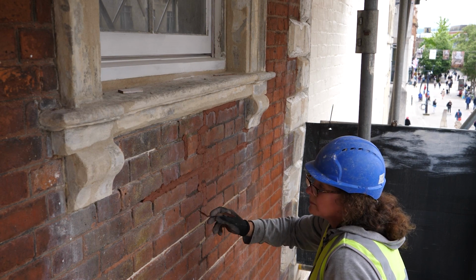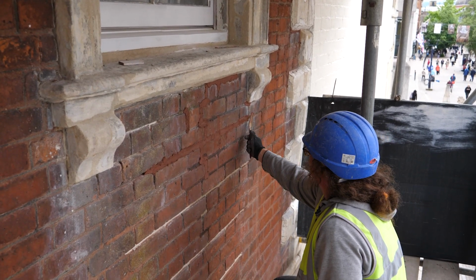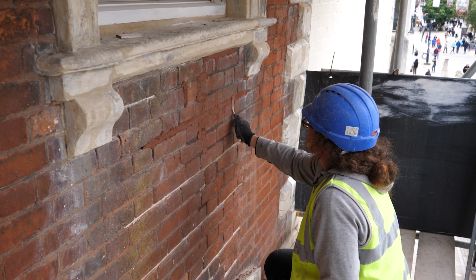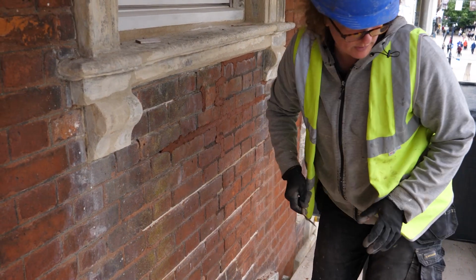I haven't sieved the lime because in this bit you can see all the little white speckles in the original. So I'm trying to make sure there will be white speckles coming through the new. What's the white speckles? It's just the bits of unslaked lime or lime at the left. I'm going to scrape that back.